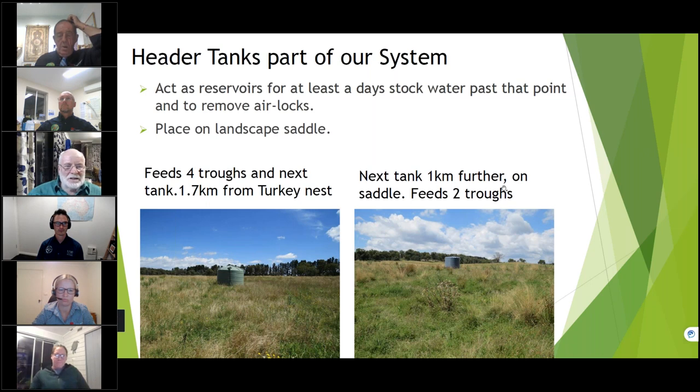Header tanks, I think, in our system are a really important part, and I think it's something that people really should investigate. They act as reservoirs for at least, in our case, a day's stock water past the point where that tank is. Now, if you've got water going downhill and uphill, then over a hill, where you come to that rise, you can get airlocks. You can get little devices to get the air out, but I just think it's a lot better if you can put a tank in.